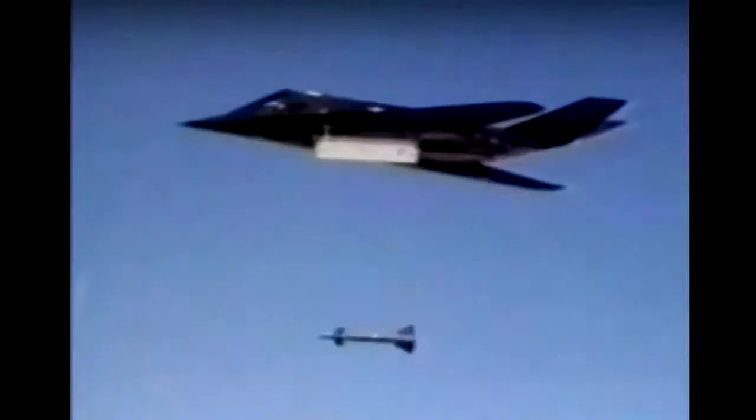aircraft never took a scratch. And we were able to have about a 92% hit rate. Every combat mission that I flew in OIF, I never felt like I was being tracked. And I think from that standpoint, LO paid for itself right there. You can get in there and get out and get your job done. The combat success of the F-117 has set the standard for all low observable technology.